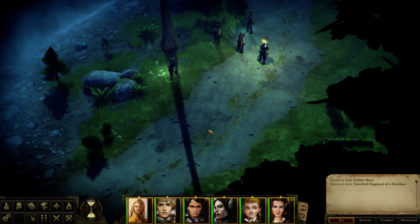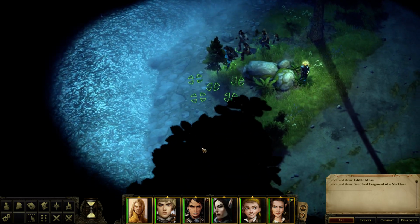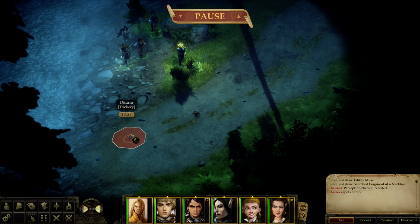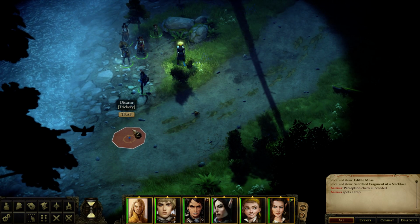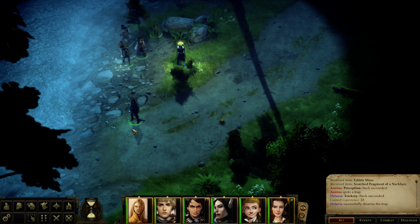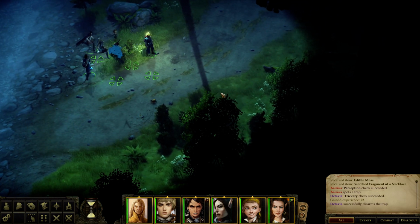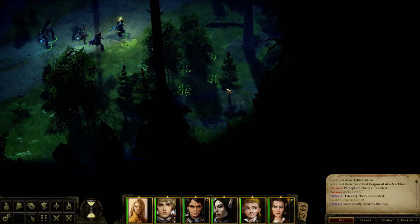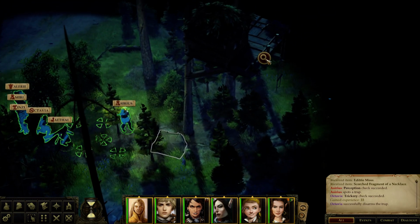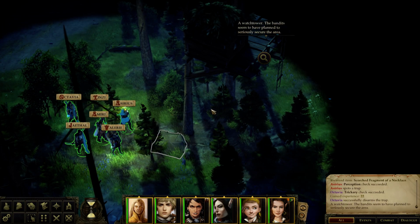Scorched fragment of a necklace. Let's go down here and see if we pick up on any perception. I've spotted something. Thingamabobs we have. Good luck, Octavia. Done and done. Well done. Better watch our step. What is this? A watchtower. The bandits seem to have planned to seriously secure the area.